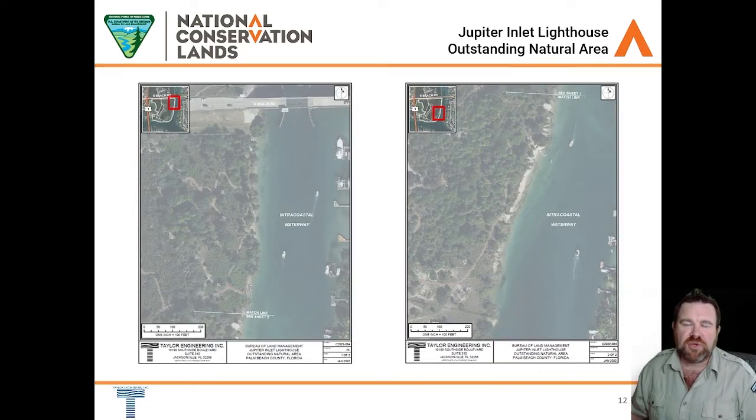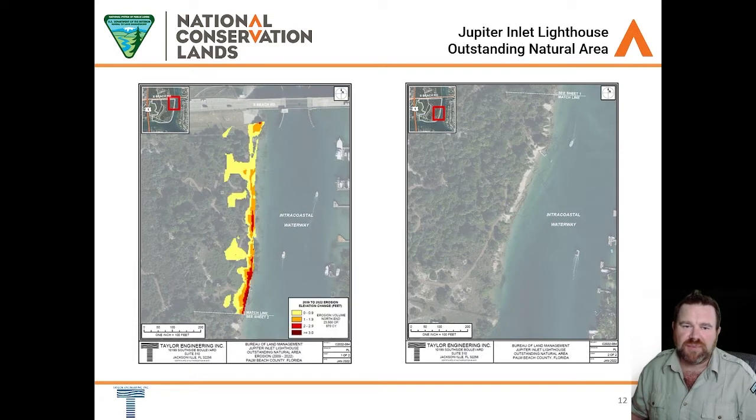The graphics shown on this slide are plan views of elevation changes. As you look at these graphics, you'll see the darker red colors represent the highest change in elevation. The scale on the graphic on the left goes from 0 to 3 feet.